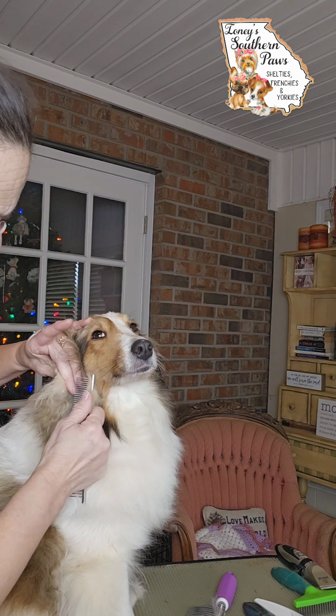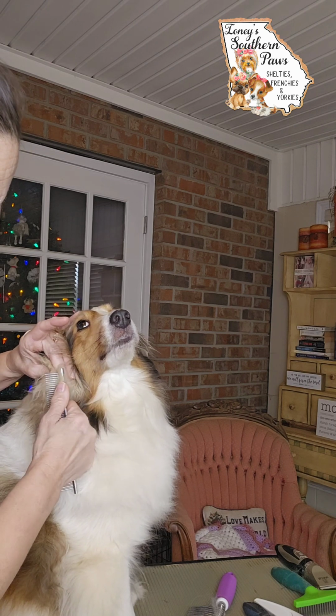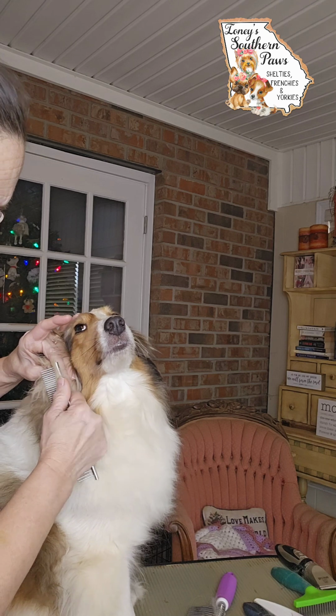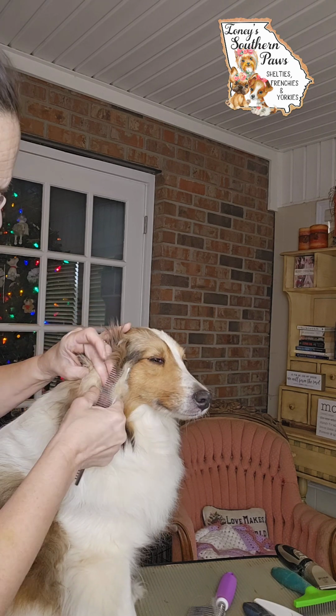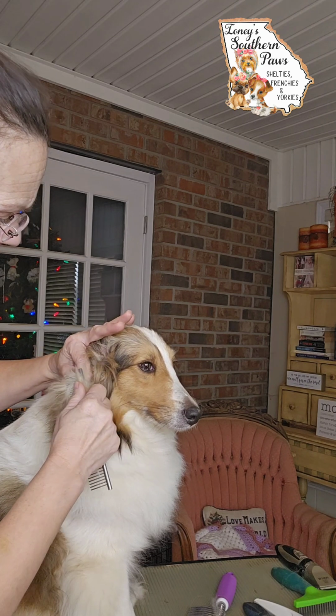You can see what I'm doing here. You see that mat? I'm kind of going in it with the points of the comb away from her. And I'm just gently combing it out. See how that just came out? So now it combs through. And I'm going to do that to the next layer. We're just going to work it little by little.